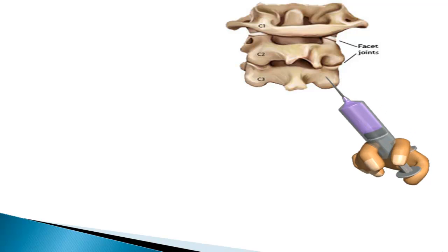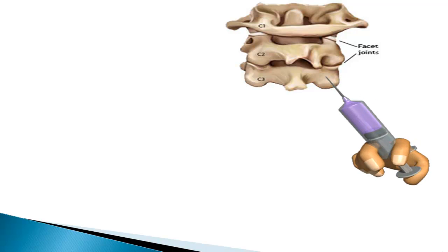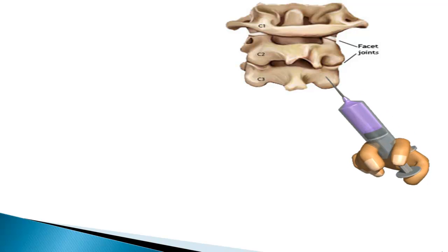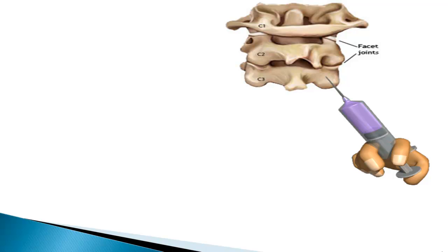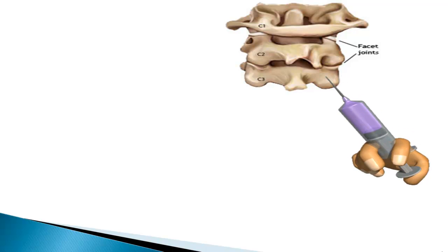So what are these minimally invasive techniques? They involve the use of radiofrequency ablation therapy using heat to destroy the nerve, in this case the medial branch of the posterior primary rami. The name of the procedure is facet neurotomy or facet rhizotomy. Local anesthetic is used, and under the guidance of fluoroscopy, the surgeon advances a cannula to the facet joint.